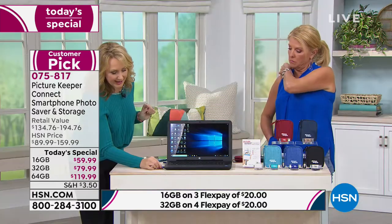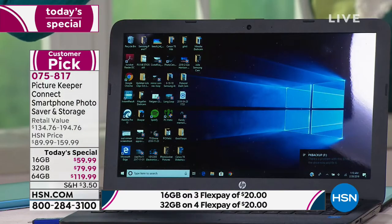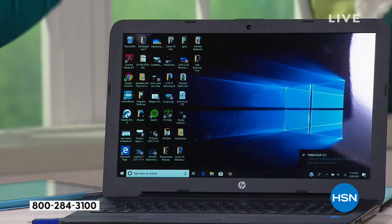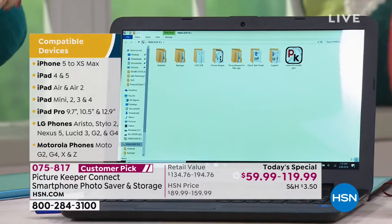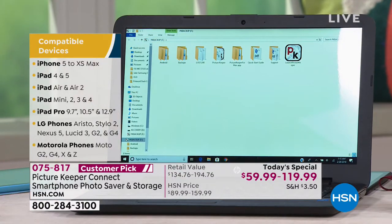So let me just plug it into the computer and I'll show you. So you plug it right in here. It just takes a couple of seconds and then instantly that window will pop open and it's going to show you all of those files. You don't have to do anything. So the beautiful thing is you don't have to download software. It just automatically opens. I don't have to be tech savvy. Not at all. Okay. I put it in. It opened. That's great. That's all.